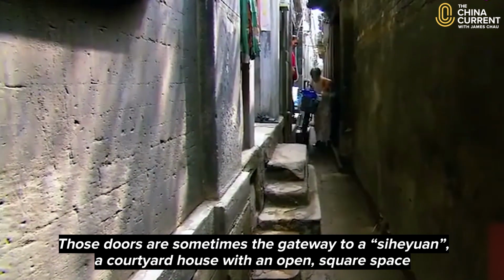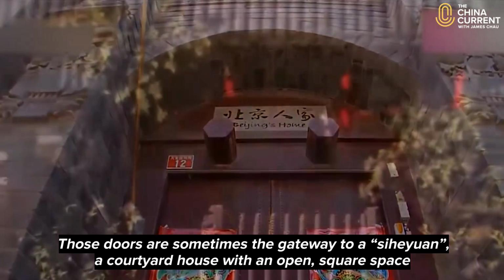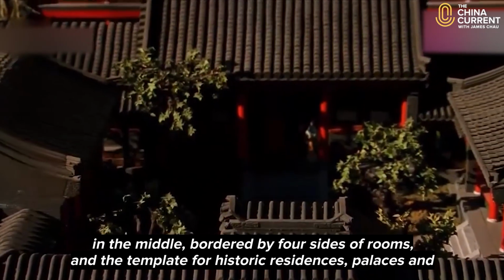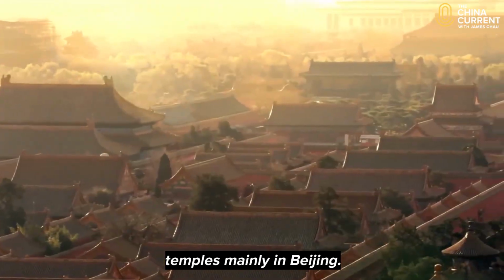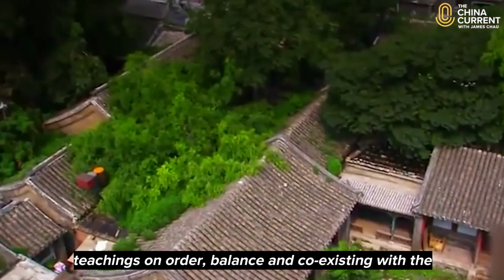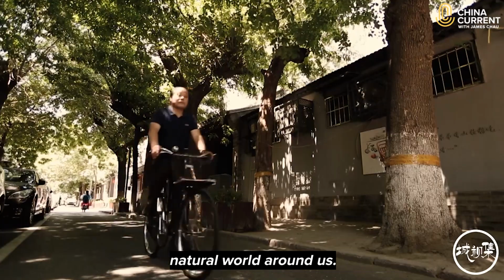Those doors are sometimes the gateway to a siheyuan, a courtyard house with an open square space in the middle, bordered by 4 sides of rooms, and the template for historic residences, palaces and temples, mainly in Beijing. The spatial layout mirrors Chinese philosophy and its teachings on order, balance, and coexisting with the natural world around us.